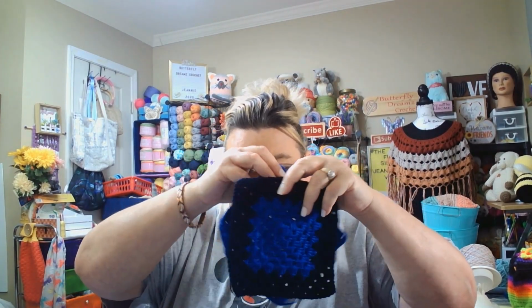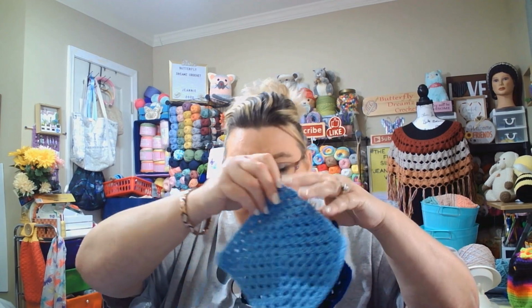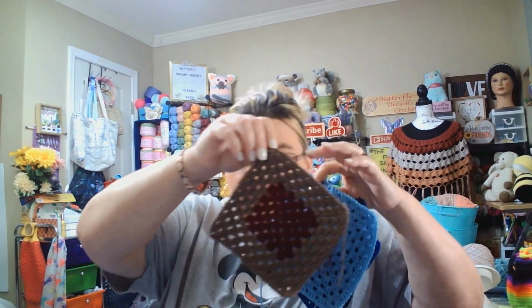You'll probably see this again in September, because I have another color pack in pastel colors that once I'm done with these, I'm going to put them together and incorporate it all in one blanket. But these are the squares that I have made so far. Y'all have already seen these a couple of times.